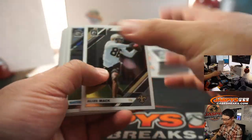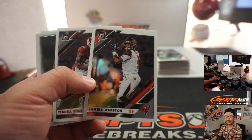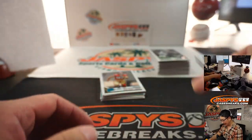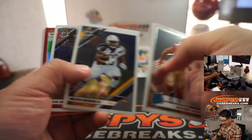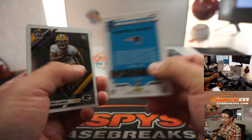Now, from what I understand, the story was Jameis thought that he could, there he is, he thought he could get him for free. There was a misunderstanding, apparently. He thought he just owns the town, and it was just like, there's Damian Harris, 99.